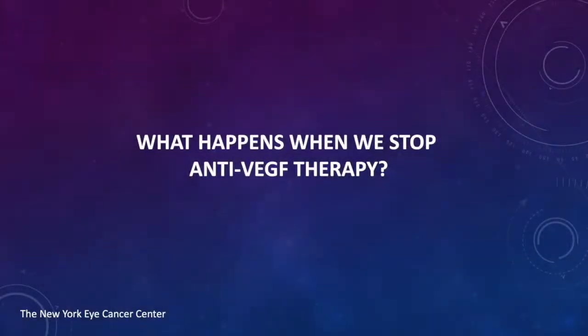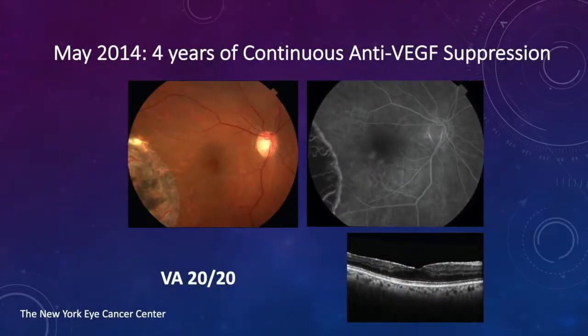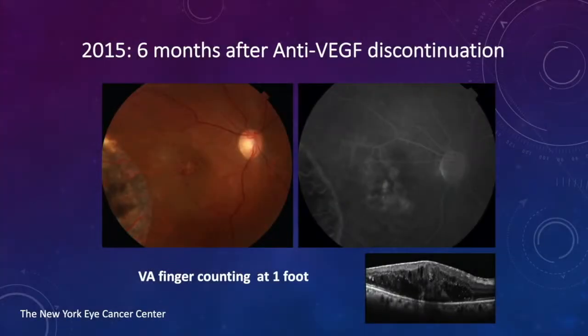So what people often ask me is, what happens if we stop anti-VEGF therapy? Well, this is a patient who was 20/20, had macular edema, in May of 2010. Then after 4 years of continuous anti-VEGF suppression, she maintained 20/20 vision, and her OCT looks relatively stable. Then 6 months after voluntarily stopping anti-VEGF injections, her visual acuity declined to finger counting at 1 foot, and her OCT image is seen on the lower right.